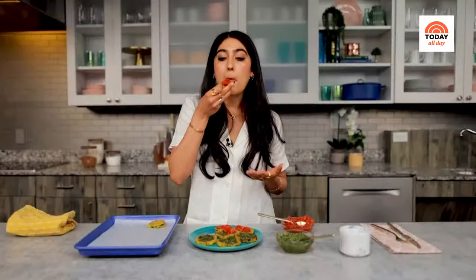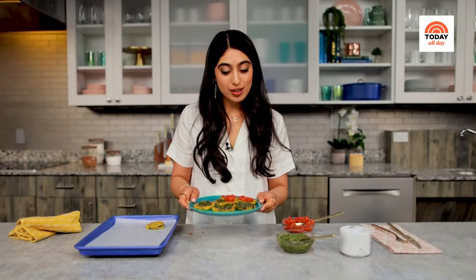So good. I'm serving this at my next party. Even if it's just me, I'm just gonna serve it to myself. I deserve it. This was so yummy. And look what we created. The colors of an Italian flag. I mean, come on, look at that. So cute.